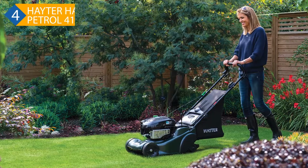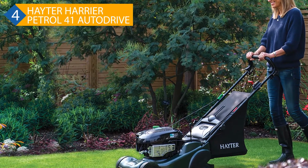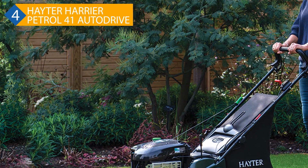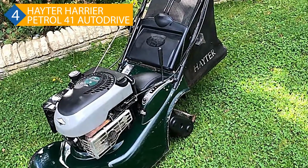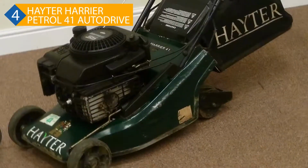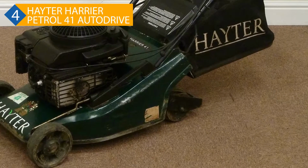The Harrier has many plus points, not least the fact that it mows a lawn to near perfection, while its 150cc Briggs & Stratton engine thunders on for ages on a single tank of unleaded. What's more, because it's so heavy, a whopping 37 kilograms, and comes with a rear roller, it lays a mean-looking lawn stripe, too.